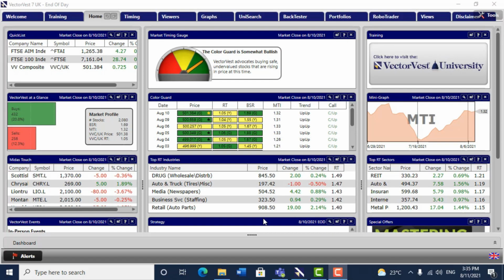Well, good afternoon everyone. It's about 25 to 4 here on Wednesday the 11th of August, and I'm looking at VectorVest UK. Clearly that's the closing prices from Tuesday the 10th, and the trends on the London stock market look good. As you can see, lots of green, and yesterday we had a green light in the price column with a colour guard, and a little black star in the green light winking at us, which is saying that the price is up day over day and week over week, and the momentum is also rising, a very good sign.